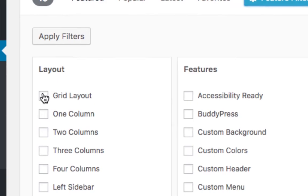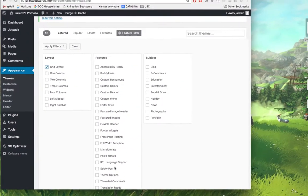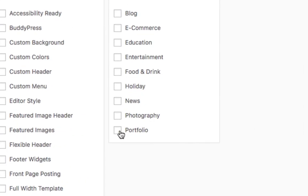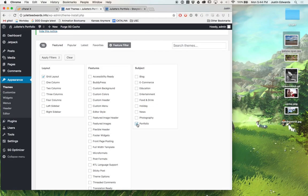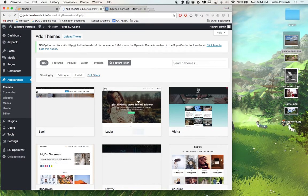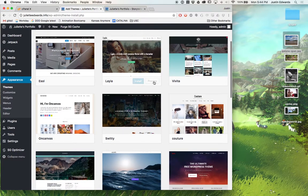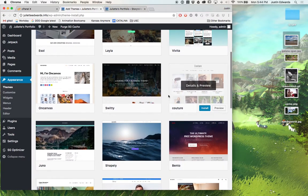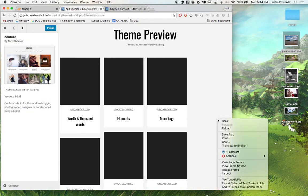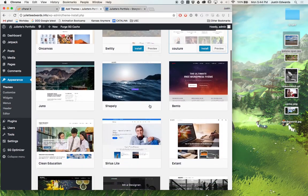For me, I like grid layout. So they give you these theme filters to let you say, I just want a certain kind of theme, barrel it down for me so I just see those results. And then subject, portfolio. They literally had created one called portfolio. So I think that's a very cool place to start. Let's look at portfolio grid layout themes, and I'll apply those filters. So this is going to give me a bunch of previews of different themes and just different looks. And you can test any of these out just by hitting preview. But it's going to preview their dummy content. If you want to look at it with your stuff, you have to install it first. So let's find one we like and install that.